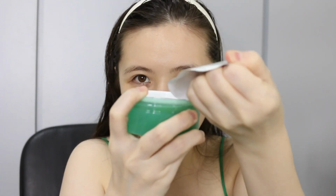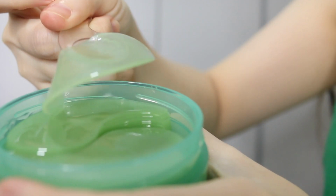It feels so good on the face. I really like hydrogel masks or even just eye patches. So even inside here, they do have a cover to try to keep everything inside, all the juice inside. So this is pretty much one piece, alright?